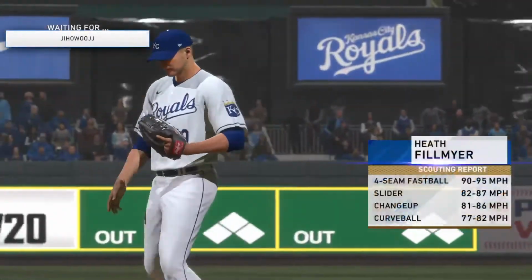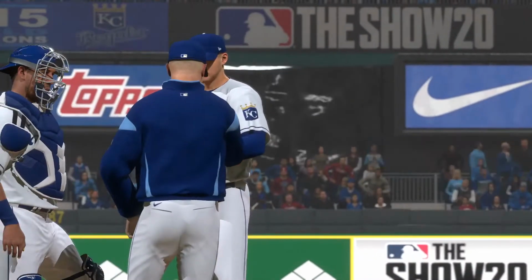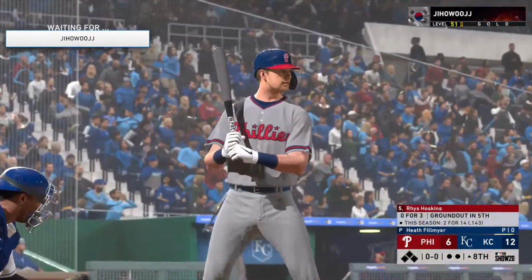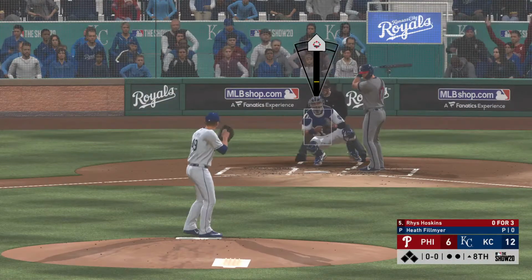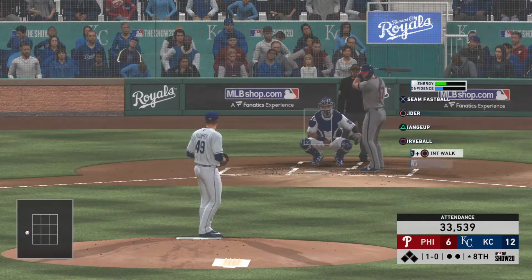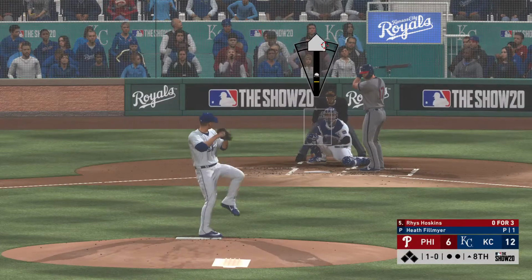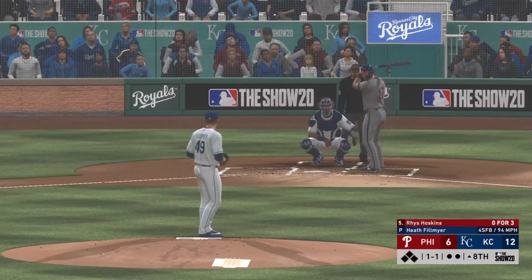Heath Fillmyer has been summoned from the bullpen as he'll do so to start the 8th. Number 49. And that'll bring up the Sacramento product, Rhys Hoskins. And he hasn't quite had the same fortune at the plate as many of his teammates. No hits for him so far. It doesn't look very promising so far in this one as we move into the later innings. Down by a bundle, it's time to get some base runners and hopefully a long ball to get them back into this one. Fouled away.